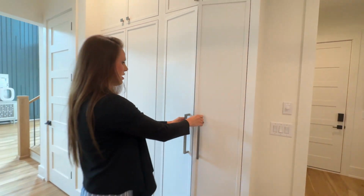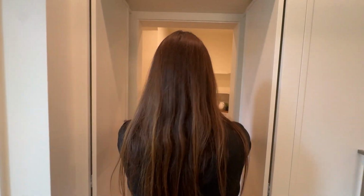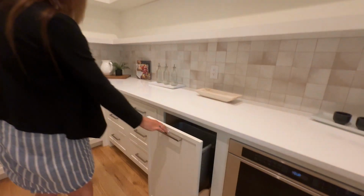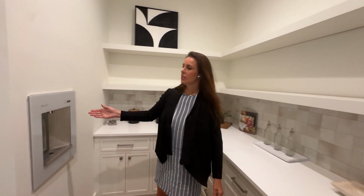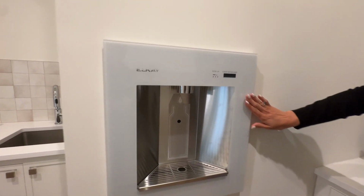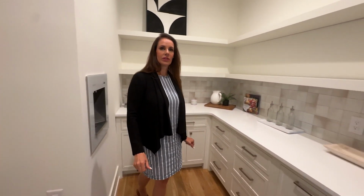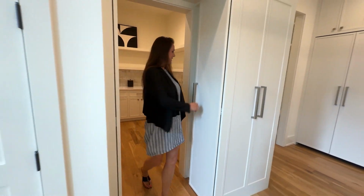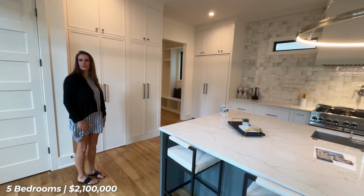Nice. And this over here is actually a prep kitchen through these doors. So you have your microwave, built-in trash. There's a sink on that side, and this is a really unique feature that I've never seen in a house before. You have a built-in filtered water bottle. Yeah, I love that. This is the first time I've seen that as well. Great secret room as a prep kitchen. Yeah, I love it. Again, the doors blend right in. You can't even tell that it's there. Close it like cabinetry. Yeah, beautiful.